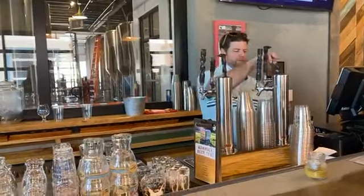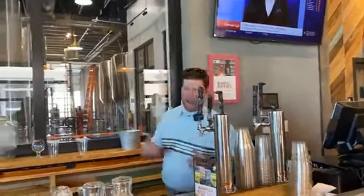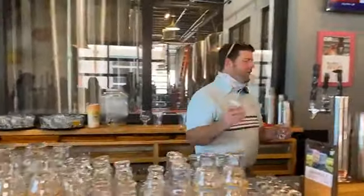The coconut golden ale. I like the coconut golden ale. Oh, have you had it? I have. Oh, then I want to get you something you haven't tried. If you've already tried it.